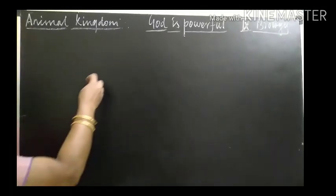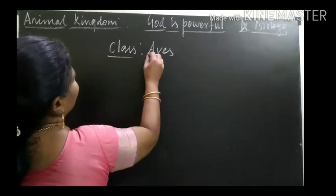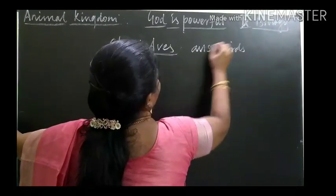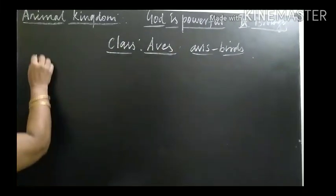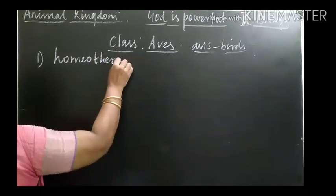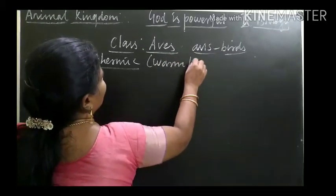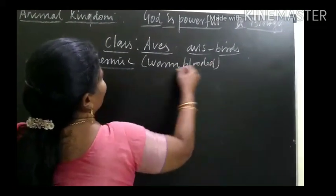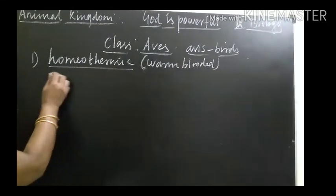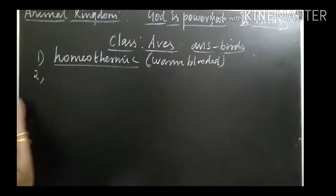Now we are going to learn about the next class, Aves. Aves means what? Birds. Birds are homeothermic animals. What is homeothermic? Warm-blooded animals. What is warm-blooded animals? They cannot change their temperature according to the surroundings. Cold-blooded animals can change their temperature according to the surroundings.